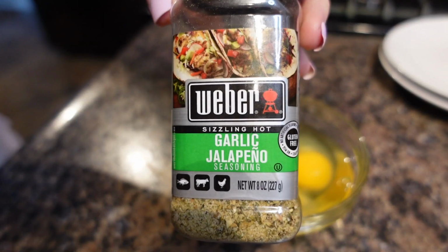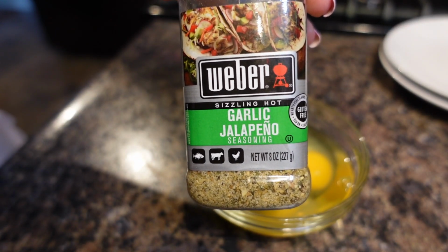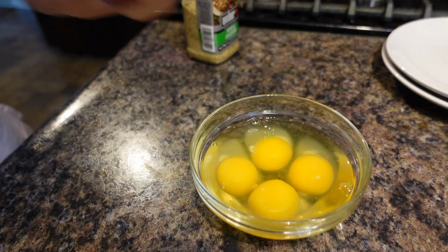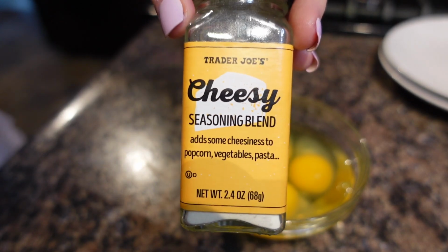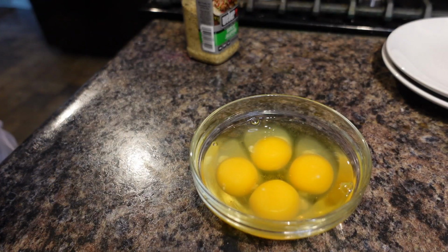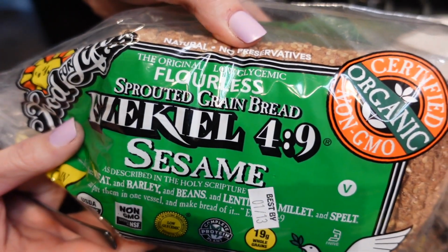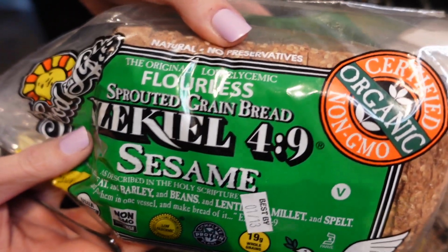So I went ahead and added some garlic jalapeno seasoning to the mushrooms and onions, and they're just still cooking on the stove. I have 4 eggs here I'm just gonna scramble up, and then I'm gonna add some of this cheesy seasoning blend to that. And Adam went ahead and tossed 4 slices of Ezekiel in the air fryer, so we'll have that in there for like 5 minutes or so. We just move it around and that's how we toast it.